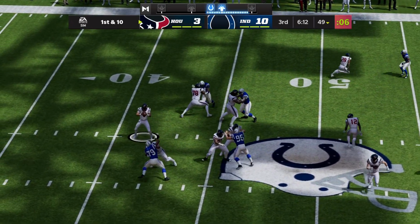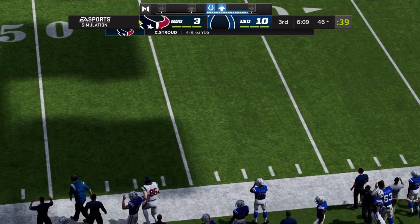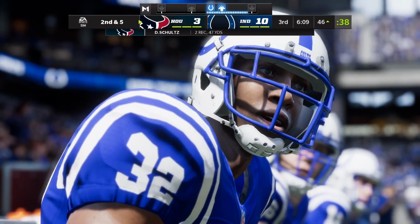Back to throw. Stroud. And he finds his target. It's Schultz. And he's able to take it across midfield before going out of bounds.